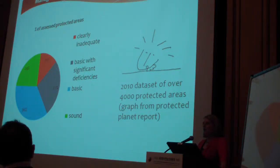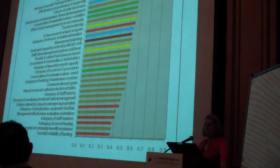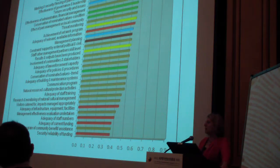And one of the interesting things about those scores is, while there was some difference between different continents, you can't say that developed countries are all green. So even in countries such as Australia and Europe, we have plenty of protected areas back in the blue and some in the red as well. From that data, we can also get some picture, and I'm certainly not going to go into this in detail, as to which aspects of management are doing best and which aspects of management are struggling most.